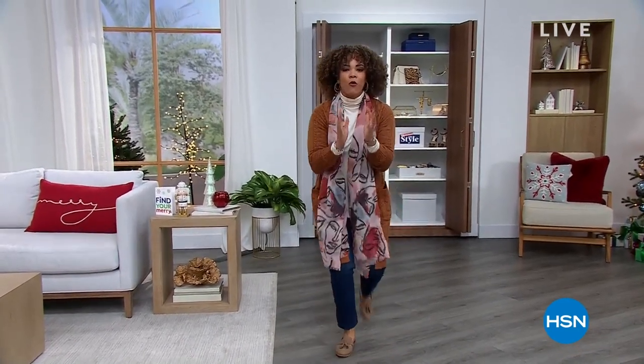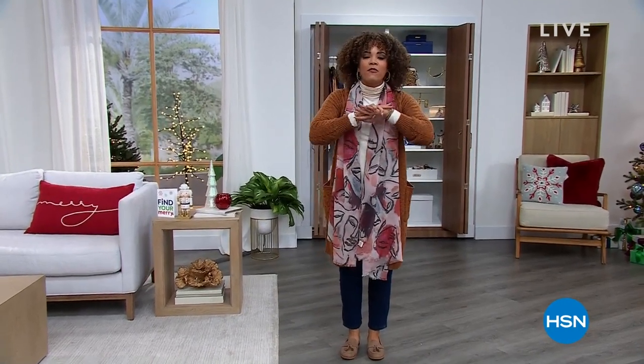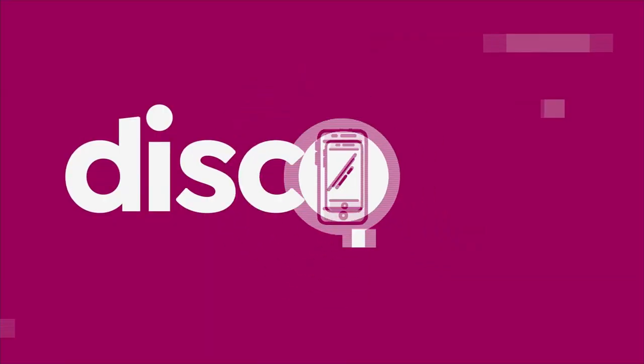But if you're looking for denim, oh my goodness, hands down, this will be your favorite pair of jeans in your closet. It's our Today's Special. Let's dive in.